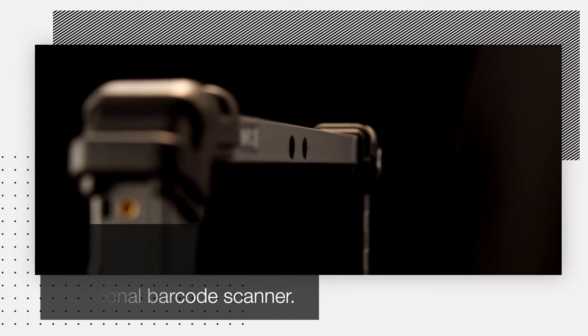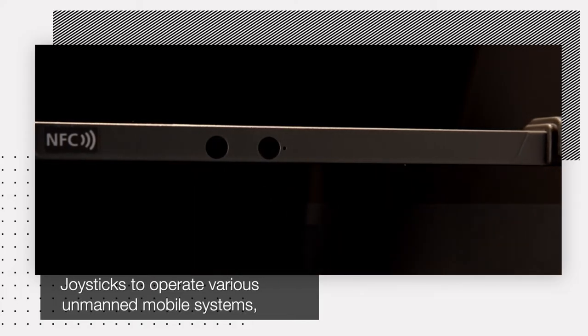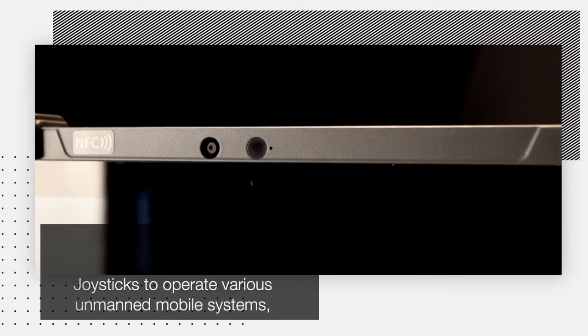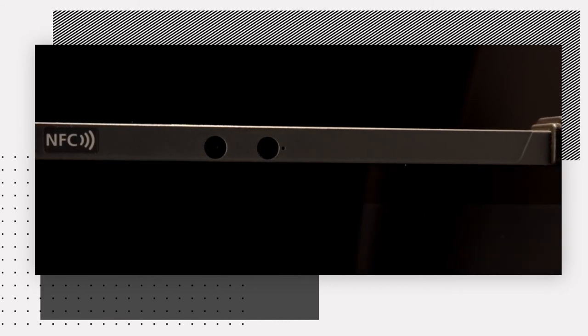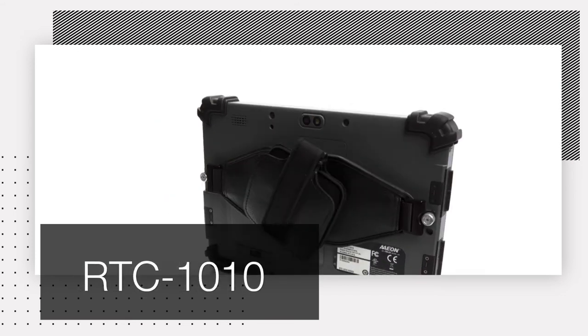With a wide range of experience in doing this, from a control housing connecting via the docking connector with joysticks to operate various unmanned mobile systems with onboard cameras for remote navigation utilizing the excellent clear and sunlight readable display, to adding a level 1 certified secure payment module supporting Magstripe, EMV, smart card and NFC or contactless payment including Google Pay, Apple Pay, Samsung Pay and more, to name a couple of examples.